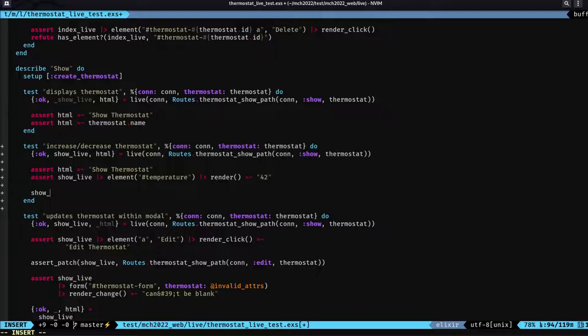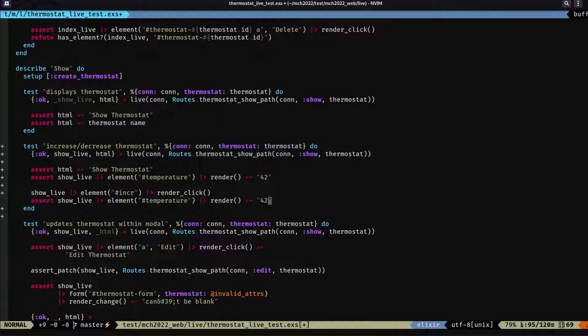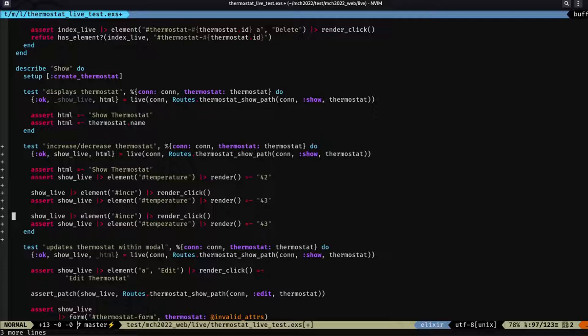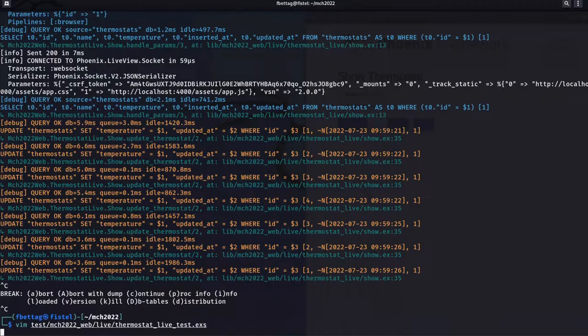Next, we are actually triggering or clicking the increase button. And that's why I added the ID, so I can just easily reference that button here. Use the render click function, and test at the end if it's 43 now. Copy that test over and basically write a test for the decrease function. Should be 42 then. And I think we're done with the test suite.